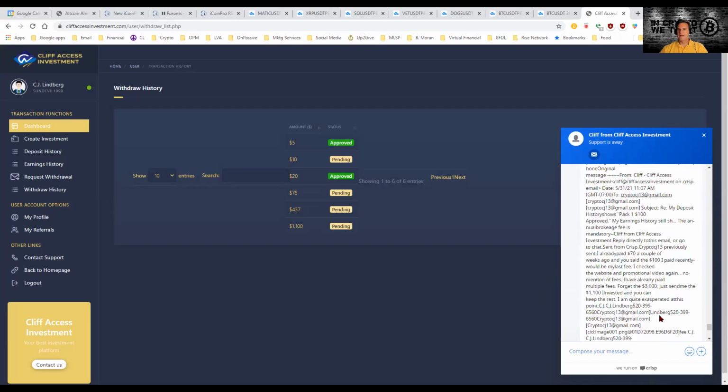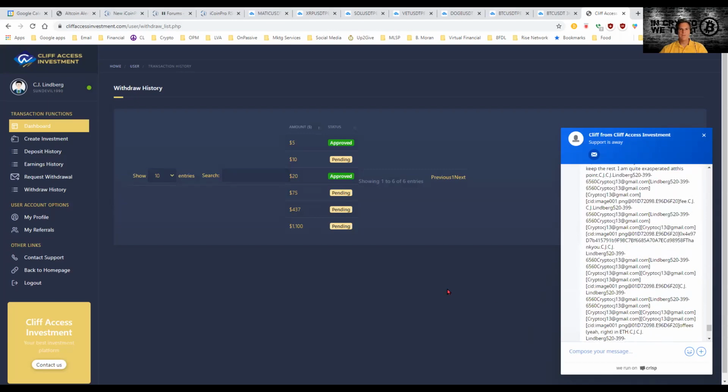And that's where I am with Cliff Access Investment. I've asked multiple times for my withdrawals and my interest, and each time I do that, I have to pay a fee, and they're at this point asking me for a 4th fee, none of which are listed on the site. So take that information, do with it what you will regarding Cliff Access Investment. Maybe they'll figure it out and straighten it out and be more upfront about their fees, or maybe not. I don't know, but that's all I have on this company.